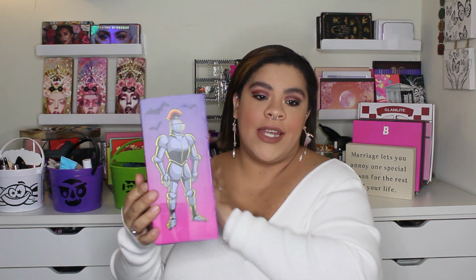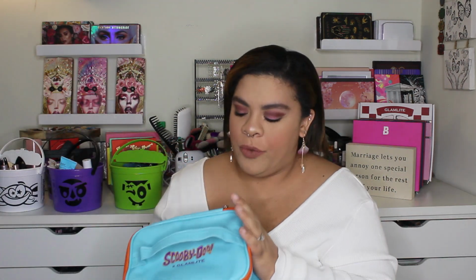The next thing I'm going to move on to is the Glamlight and Scooby-Doo collaboration. Let's just take a second to appreciate this box. It's gorgeous, and even down to the inside packaging. Anyways, I bought this because it's gorgeous, and to replace my previously existing makeup bag.